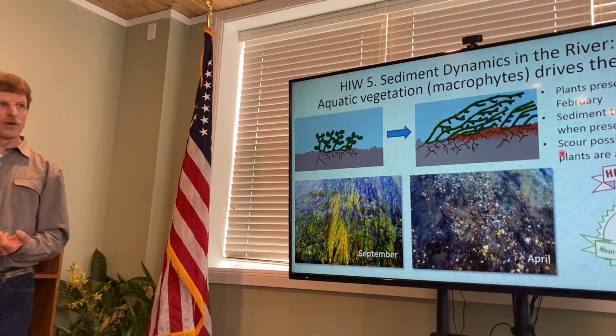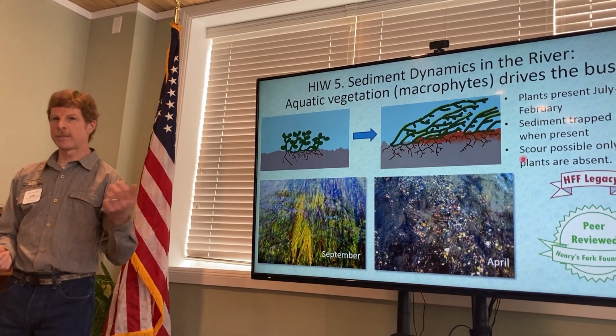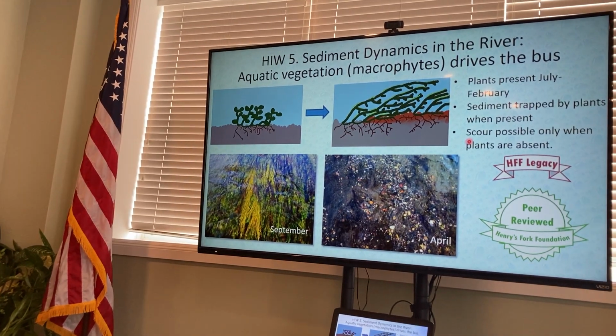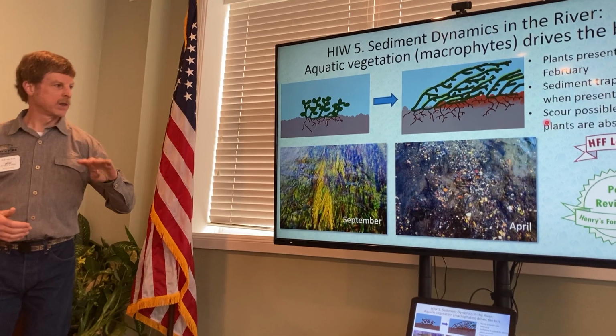The plants are there from July through February, and as long as they're there, they're just going to keep trapping sediment. The only way to get that stuff out of there is to scour it when the plants aren't there, which is March, April, May, and June. You've got a pretty narrow window on that.